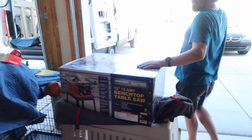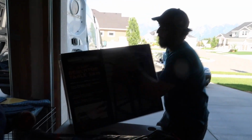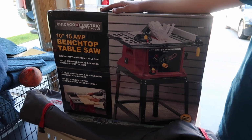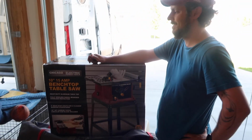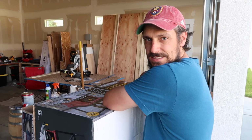Last but certainly not least, haven't put it together yet. That's how new it is. It's a nice 10-inch table saw. Again, low end, nothing special, but perfect for our needs. I'm not a professional woodworker. I don't need a $400 saw.